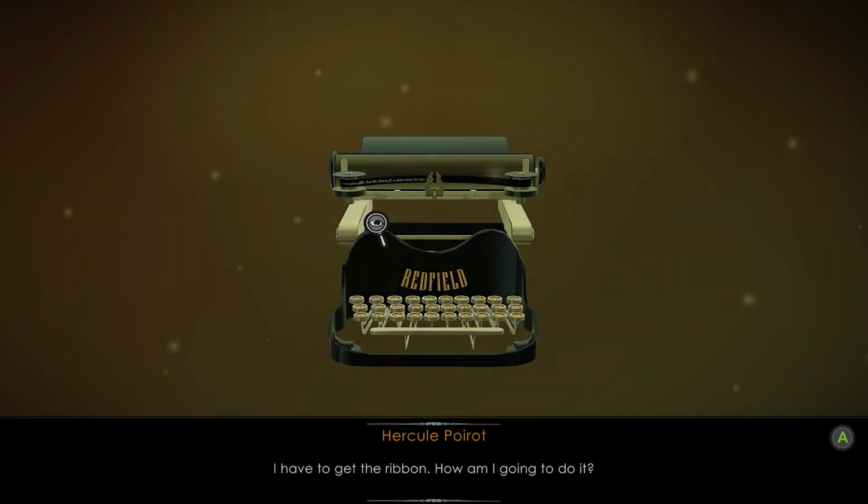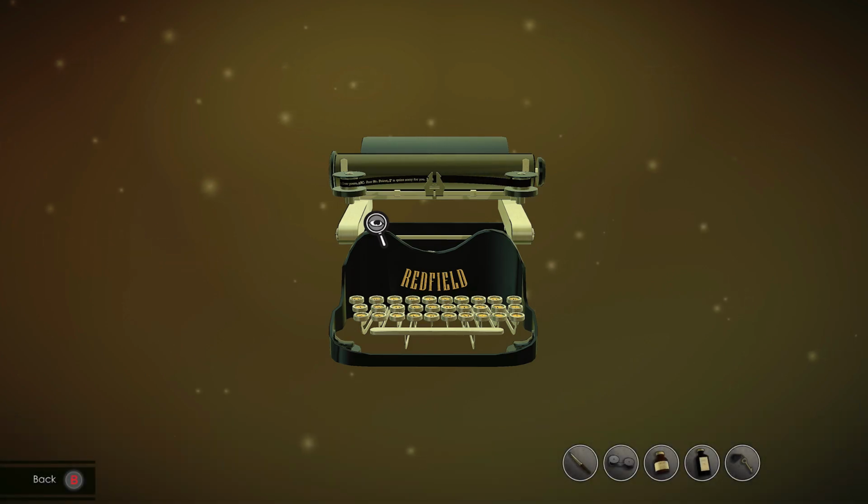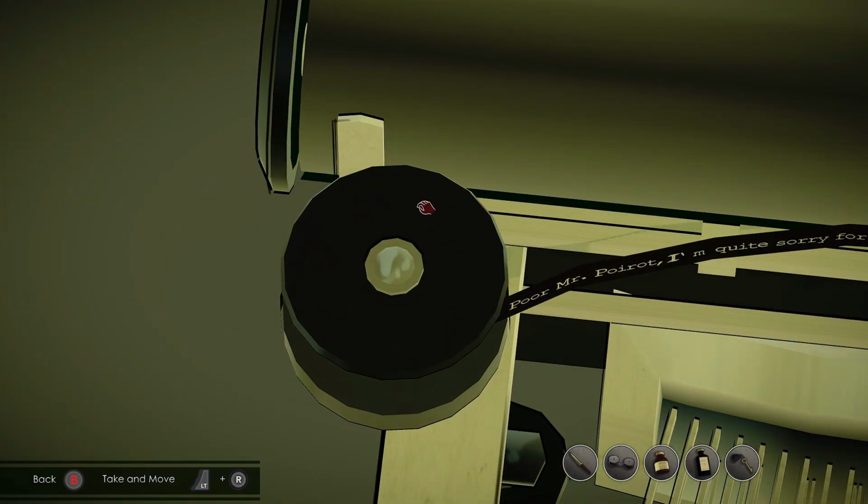I have to get the ribbon. How am I going to do it? You will need to unscrew the left and right caps that's holding the writing strip. Then select the writing strip and turn it until Poirot says something, and that's the last interaction you need in this section.